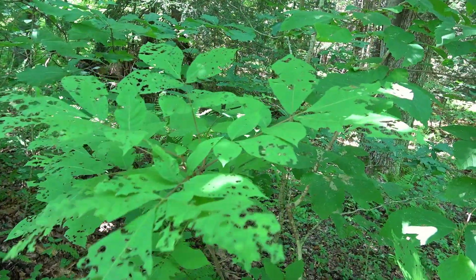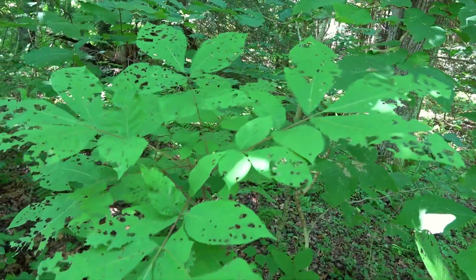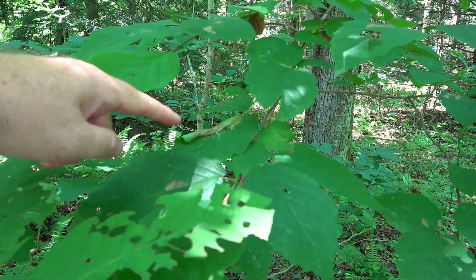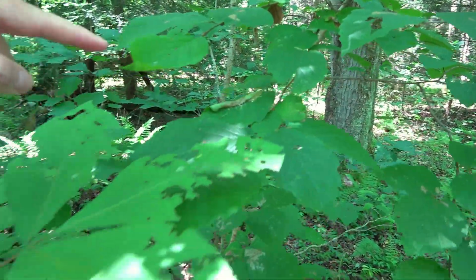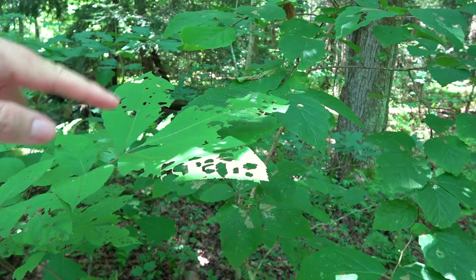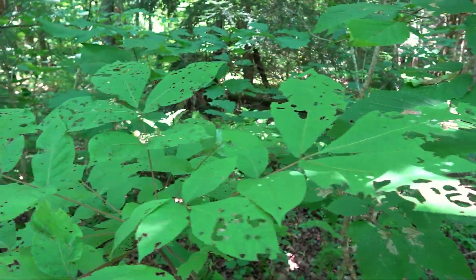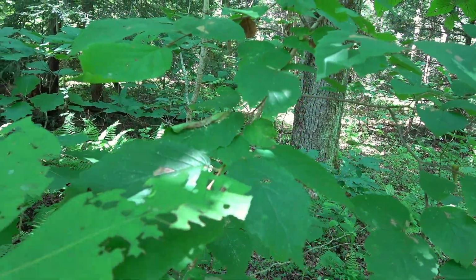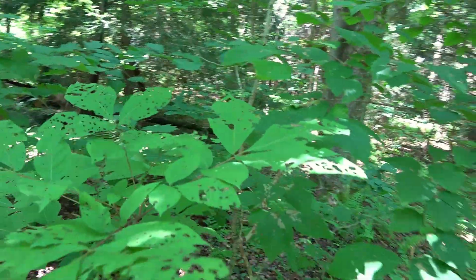Well, I haven't found any critter that's been eating, like a caterpillar, but I did notice up here there's another one of those rolled up leaves. So whoever was munching on these might have reached his capacity as a caterpillar, and it was time to make a little cocoon. So maybe that's what happened. Anyway, just a guess.